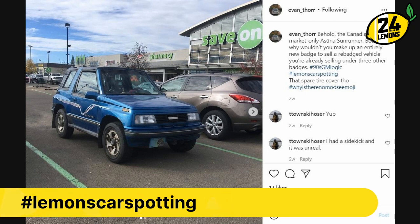Yeah, that's a good hashtag. Yeah, we should make that a thing. If you see a GM car and it is an example of stupid GM thinking, then tag it with 90s GM logic.